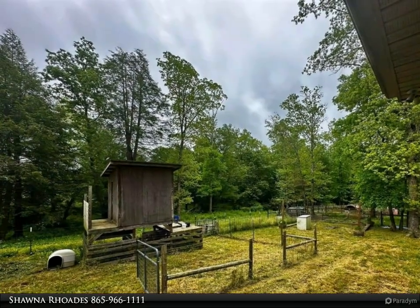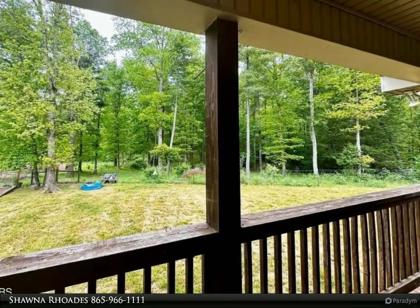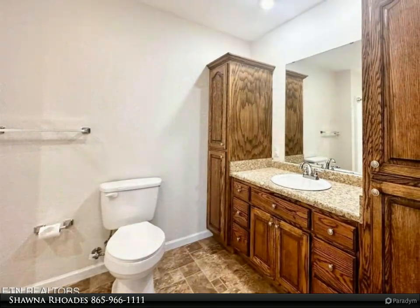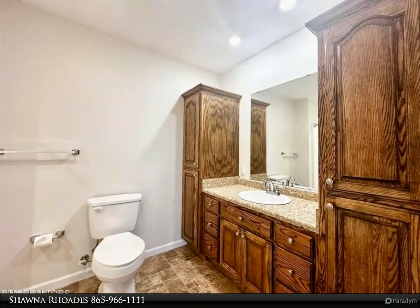Built in 2014, this house is absolutely beautiful and has been home to many happy farm residents such as pigs, horses, donkeys, chickens, and dogs. If you are ready to have the all-American dream of farm and country living, look no further, you have arrived.